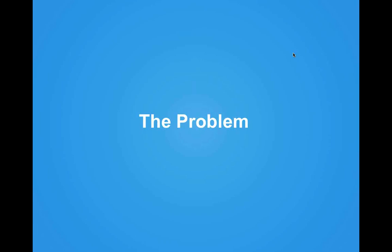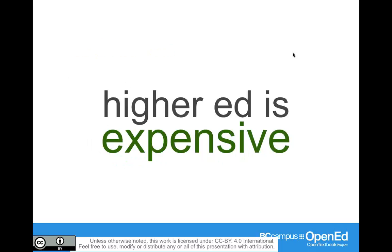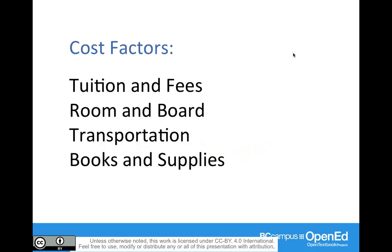The main reason is because they, like many others, have identified a serious problem. We know that higher education is important, and we also know that higher education is expensive. There are obviously some cost factors associated with this. Very much like the U.S., Canada sees the same issues: high tuition and fees. Students have to pay for room and board if they're not living at home or have another way of supporting themselves. Transportation costs. And then, of course, there's the books and supplies. The area of great interest to open education, as well as to the province of British Columbia, is this area of books and supplies.